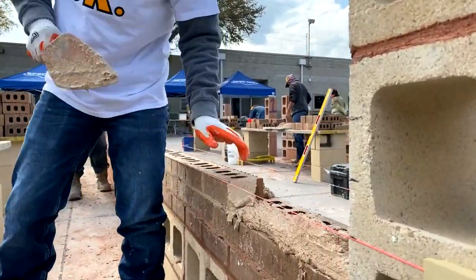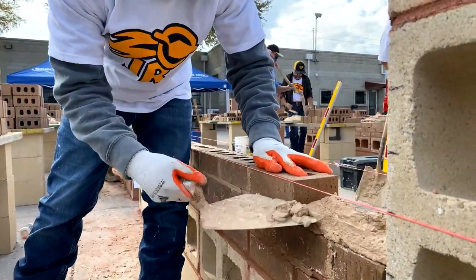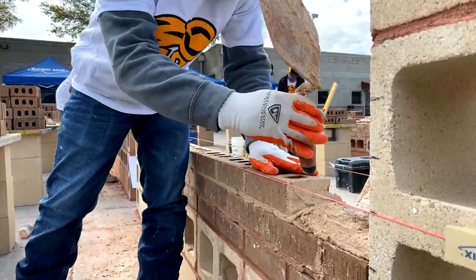Looking good, Caesar. Looking good. Of course, Ford, you can see he's got a nice clean wall, keeping his lines nice and tight, keeping his joints looking really nice.